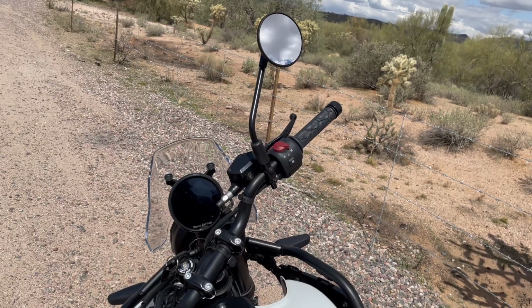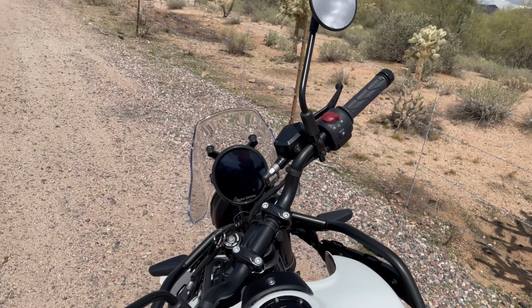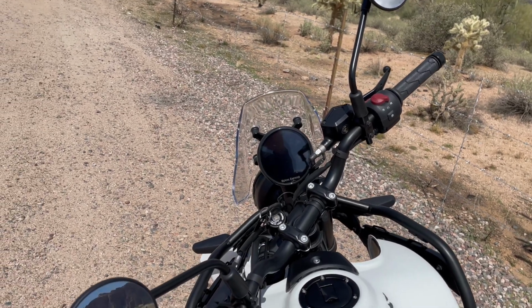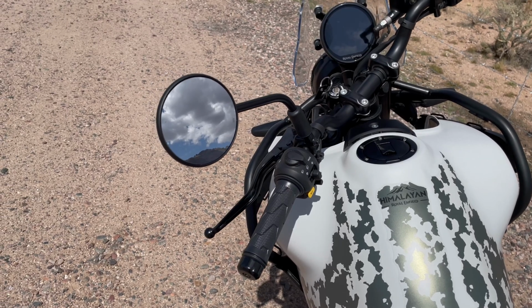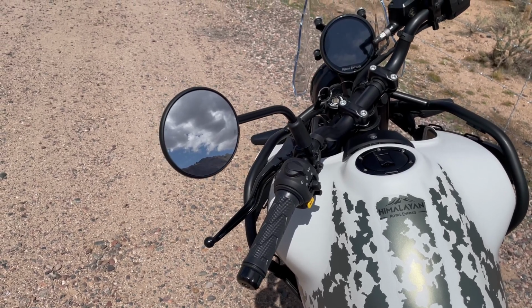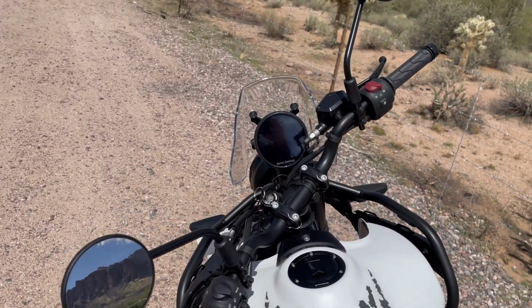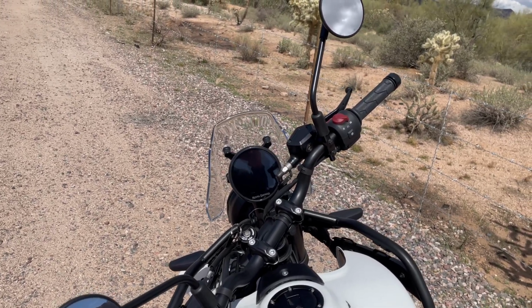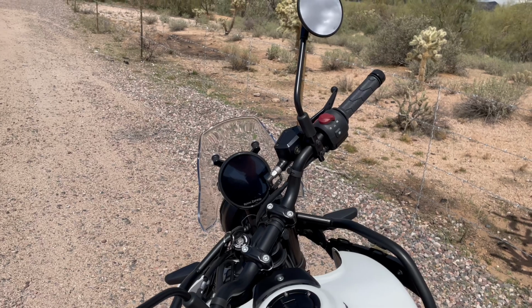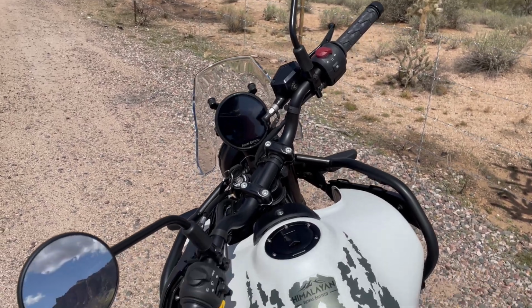So being throttled by wire, you would expect it to be fairly easy to put cruise control on this bike, but it does not have cruise control. And they consider this a travel bike, so they're going to expect you to do some road miles on here. So I'm not sure why they left out the cruise control. It seems like a miss, in my opinion.